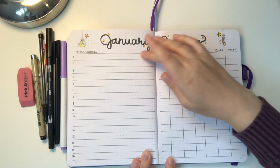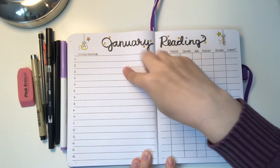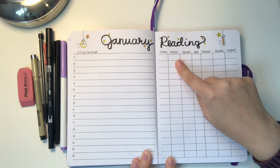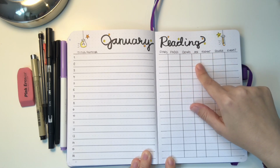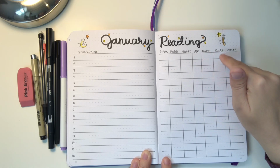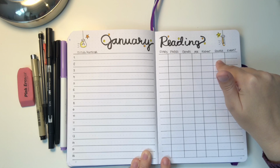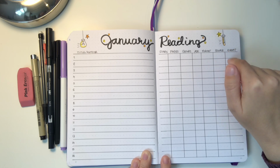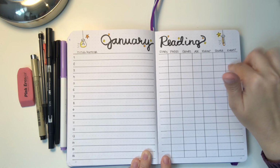I am going to keep track of the title and author for each book, then the stars, the page count, genre, the age range that it's intended for, and the format, if it's a physical, an ebook, or an audiobook. Then the source, meaning is it from my physical shelves, from the library, or from Kindle Unlimited, and then if I'm reading it as part of an event like a Buzzword-a-thon, a buddy read, or some other type of readathon.